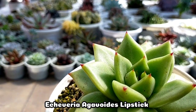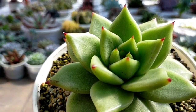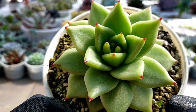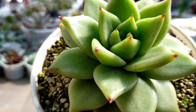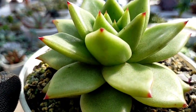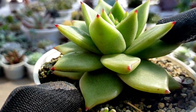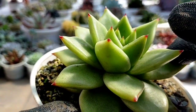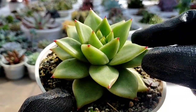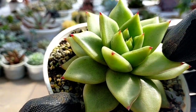It's a newly bought succulent. I think we just bought it a week ago, and what's really nice about this succulent is its color. I simply love its apple green color with that red tip on its leaves, and I do like touching its leaves because it's not heavily coated with farina, unlike our other succulents. So we can do this to its leaves anytime we want.